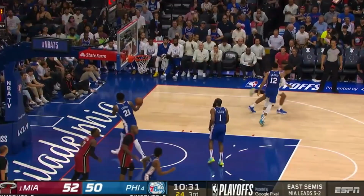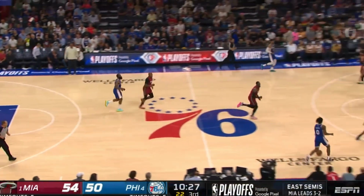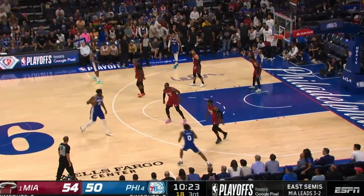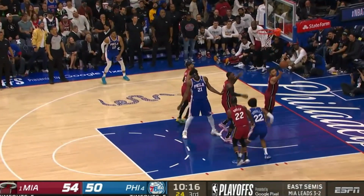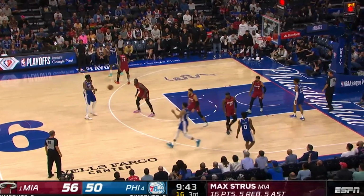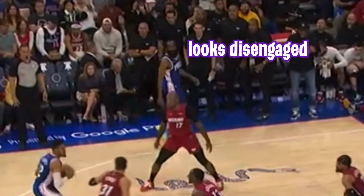The Heat went on a 19-4 run to start the third quarter, and this was actually the reason why they won. But what was the reason for the 19-4 run? After breaking down the film, I realized that there were two reasons. One being that the Miami Heat were pinpointing and attacking James Harden on defense, and two being that the 76ers have James Harden on offense. Harden only attempted 2 field goals in the second half, and look at him on this play.